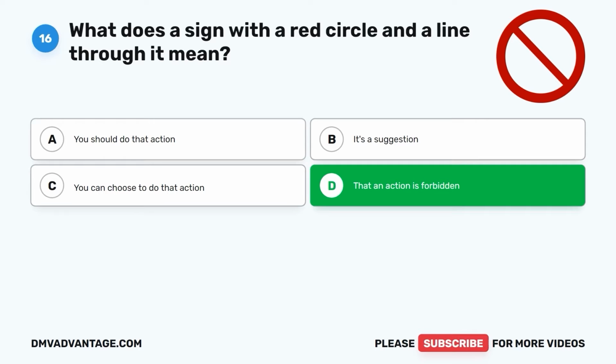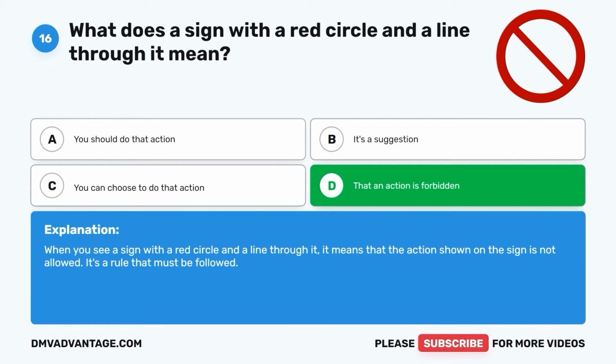That an action is forbidden. When you see a sign with a red circle and a line through it, it means that the action shown on the sign is not allowed. It's a rule that must be followed.